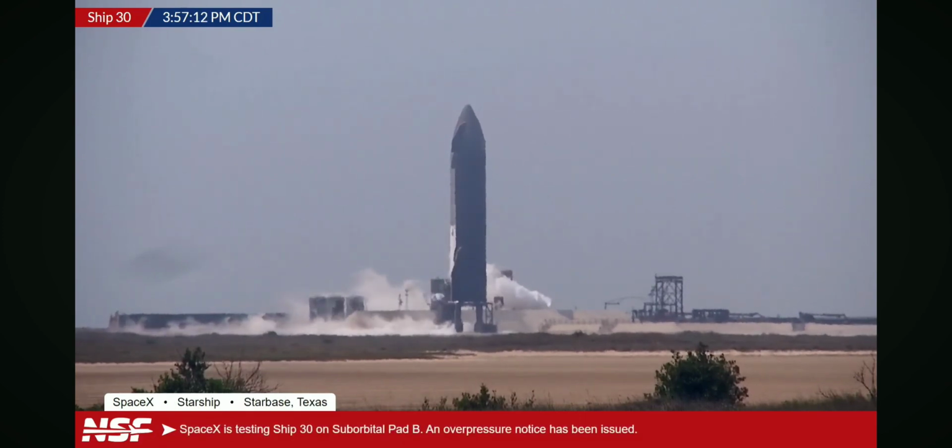Keeping an eye out for the header tank vents. Hopefully we see that. It always looks so cool. I love ships coming to life. Like this whole tank farm going strong, everything venting, everything just completely going off here. I love that. It has this unique feeling that's just fun to observe.